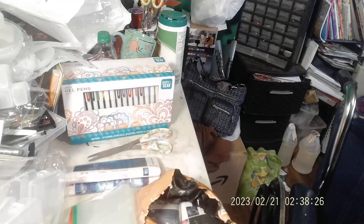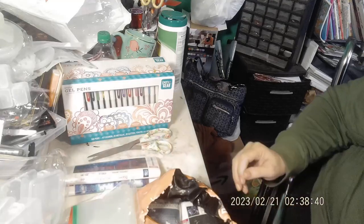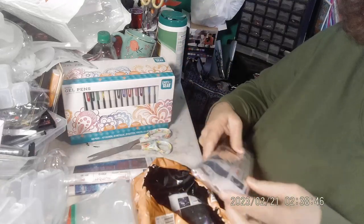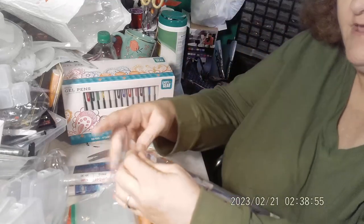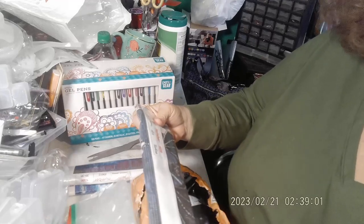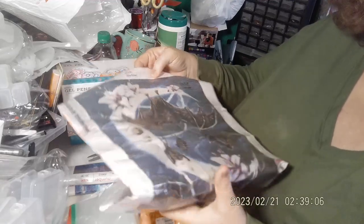So the unicorn was $2.98. And then we have this one here, and it's a 30 by 40, and it's bats in the moon. And I just ordered it the second time the other day. And it has 20 different colors of beads.